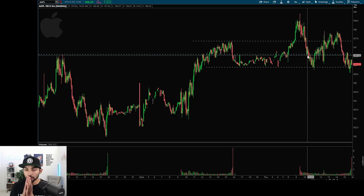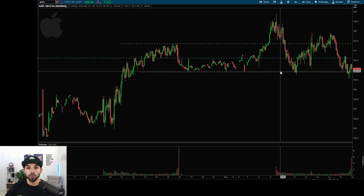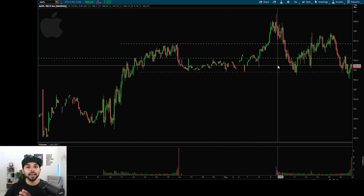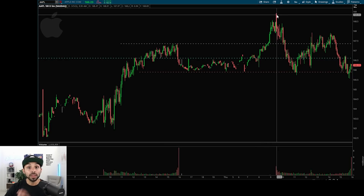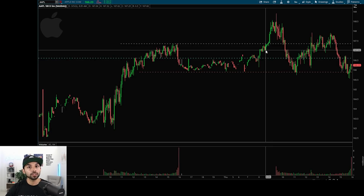However, the main area of interest, which will make this line red, is the red line. And the reason that's the main area of interest is because that's where the move started. It literally just started from here and just skyrocketed. When that happens without consolidation, that's where I want to base my risk off of.